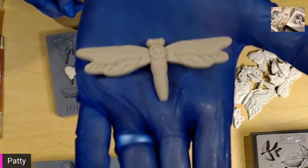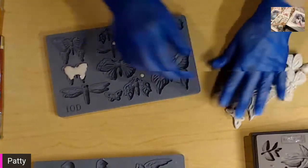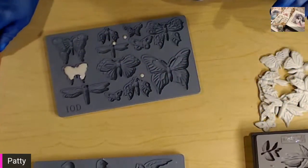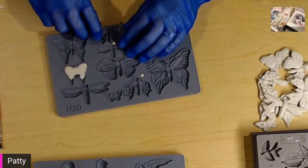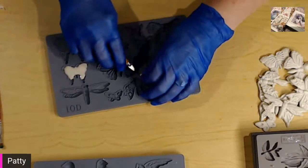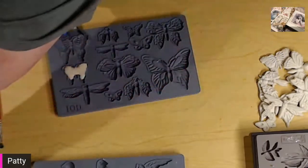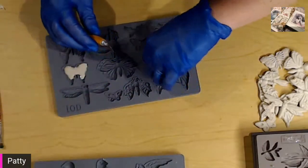Oh, she's on her rabbit trail, Kristen. How are you doing? She's doing great. I'm good. How are you? Yeah, it's a thing for sure. Turned it into a thing.